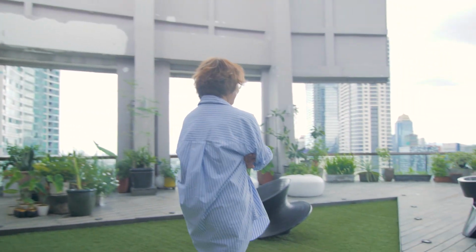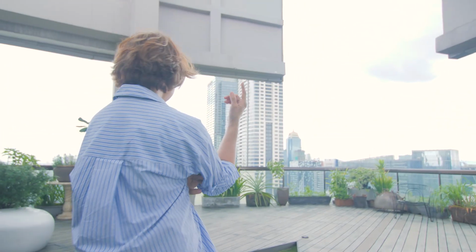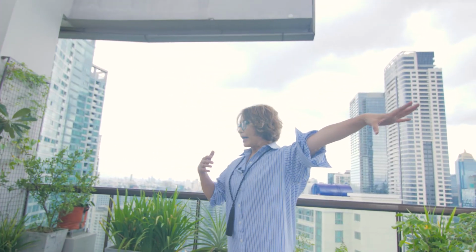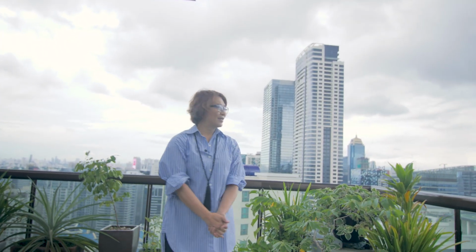Minsan my best ideas come from here, from looking out at the view. You can see actually Laguna de Bay and Manila Bay here. So, naiisip mo parang ang liit-liit lang pala ng Manila in a way because from this vantage point, I can see Laguna de Bay and Manila Bay bordering the city.